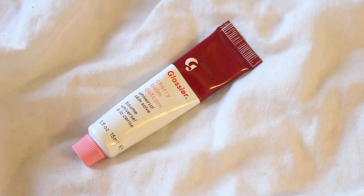I'm gonna use the glossy balm.com in cherry. It's my favorite lip balm as of late. If you look up close, you can see every pore that the powder sunk into. I'm gonna just dust it off now. That is so soft. Ooh, I understand. I think I get it now.